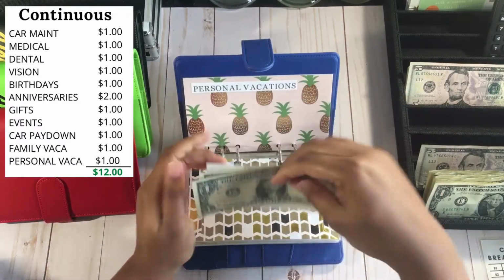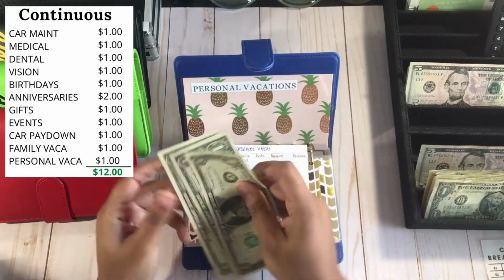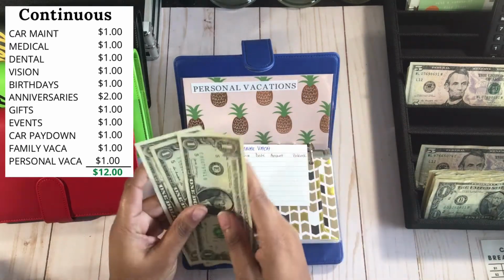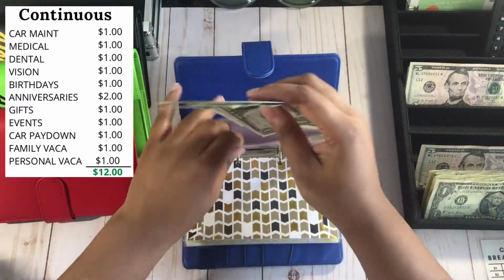Okay, and then personal. It used to say birthday vacation. It's going to be personal vacation because even after my birthday, I want to save up if I want to go on girls' trips or something. So that's going to bring that to 3.